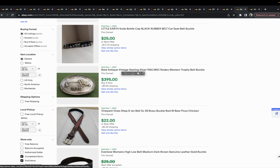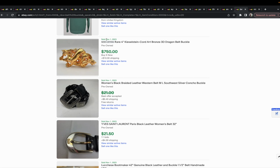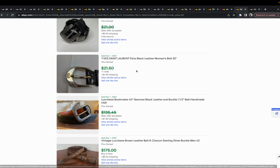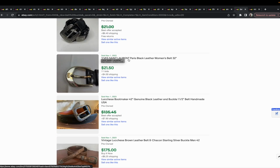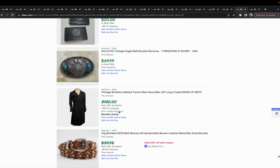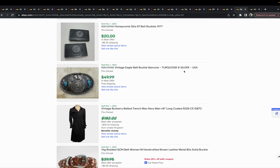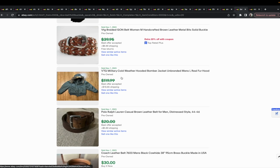Like here's a rare antique sterling silver one. Of course, that's worth big money. As we scroll down, you can see this cool art bronze one. Even this Yves Saint Laurent black one sold for $25. Again, you've got another one. Some of this stuff is really high dollar. Here we go. We have a vintage Eagle belt buckle with turquoise and silver, sold for $50.